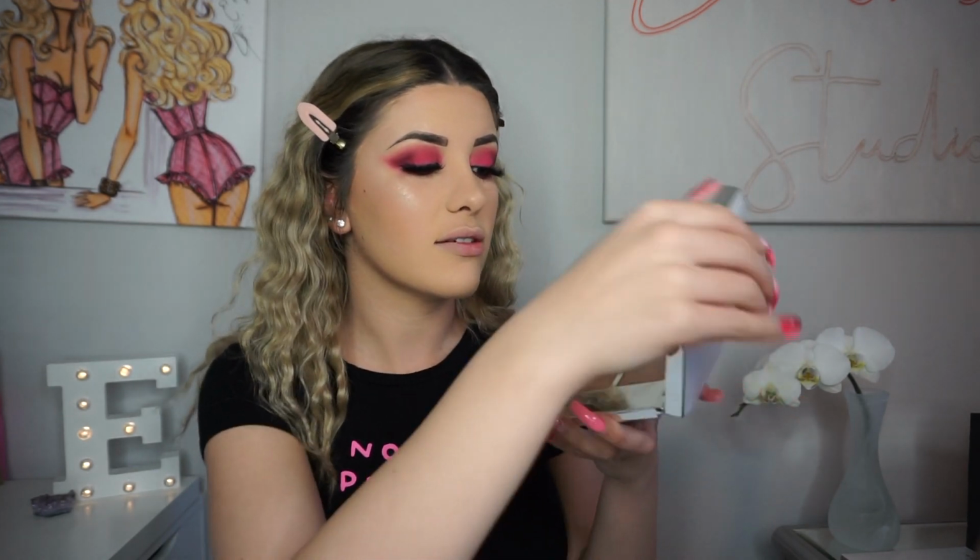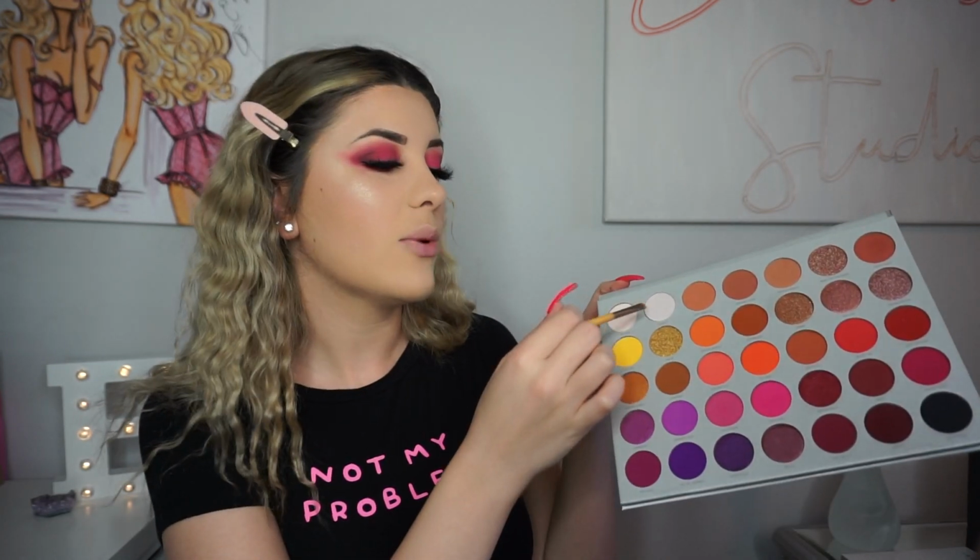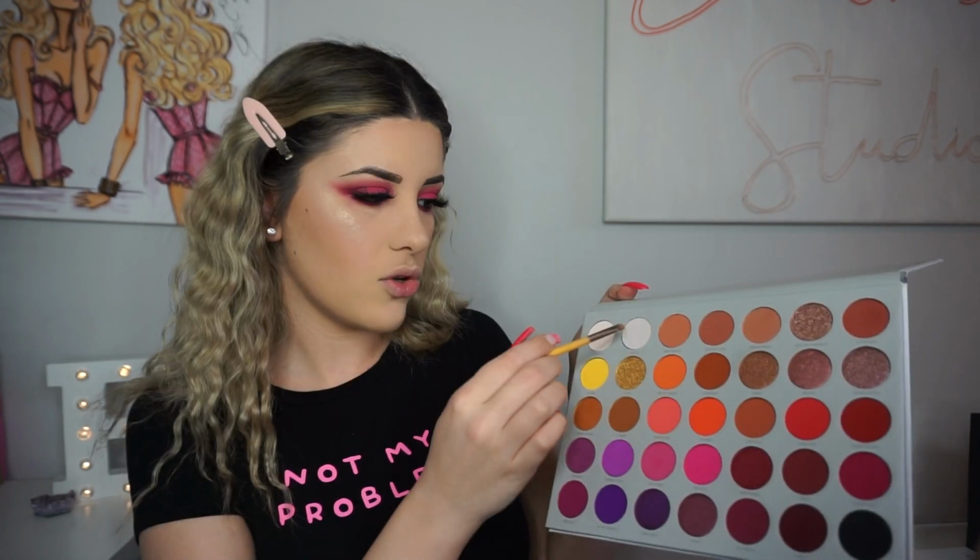To go with the Jaclyn Hill palette, I'm opening up my Jaclyn Cosmetics Flash palette, I believe. Yes, this is the Flash palette. I also have a review on this. I'll go ahead and link that down below. Actually, instead of highlight, I'm gonna go into I'm In It, which is this shade right here. It has like a little bit of purple reflex in it, so that's gonna look really good with this look. So I'm gonna go into this shade right here. I'm gonna have that right in there.